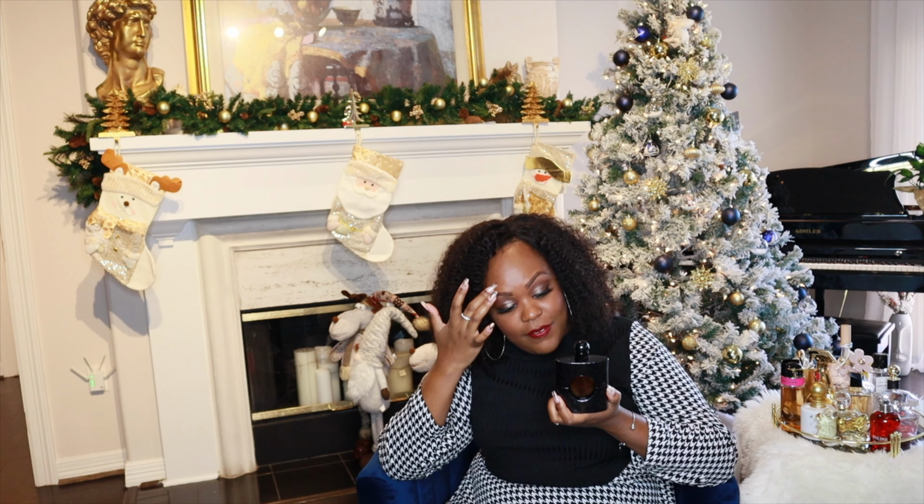Okay, so for these next two fragrances, we're moving into the designer house of Yves Saint Laurent, aka YSL, and I'm going to start off with Black Opium. Now, this fragrance has mixed feelings in the market. There are a lot of people who love it, and a lot of people who say that it's too hyped for no reason. I personally love this fragrance.